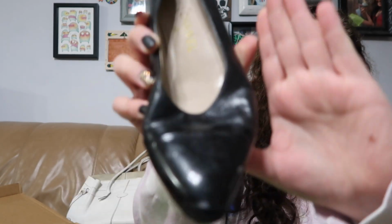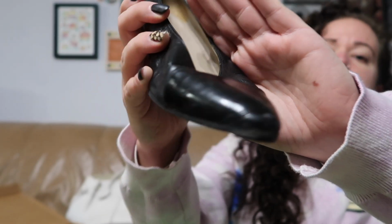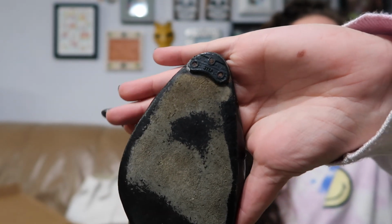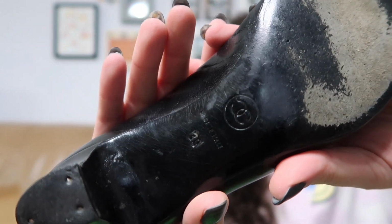They're definitely an older style, possibly vintage, and they need a little bit of reshaping, but they're a classic black pump, cap toe. There is some wear on the toe, as you can see there. They have this little thing here on the bottom. I've never seen that before. I don't know if that was intended to be there or if someone added that later. Definitely been worn. These are a size 39. They have the double C logo on the bottom.